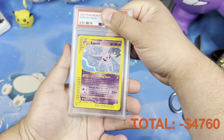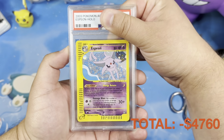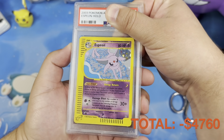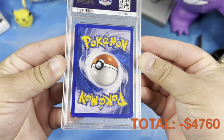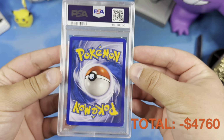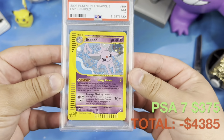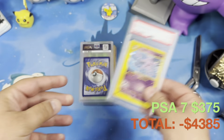All right, first up we got the Espeon from Aquapolis, guys. I think I guessed a 6 and I was hoping for a 7. It's a pretty clean card overall, not bad. Check out the back with you guys. Make some guesses at home. Honestly, looking at it here in the slab, I think it might actually be a 7. Let's find out. Did we get it? All right. Hell yeah, there we go. First card back, Espeon from Aquapolis in a 7.